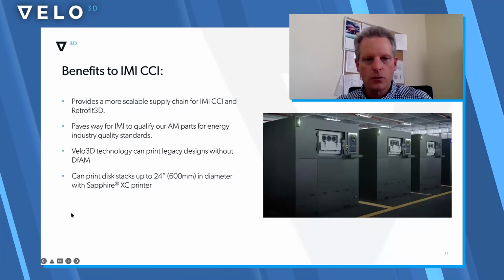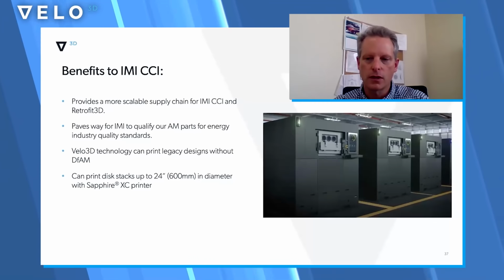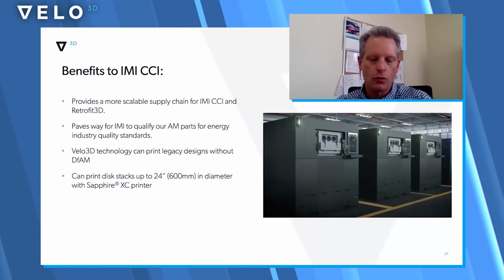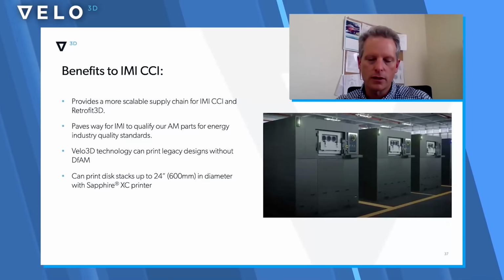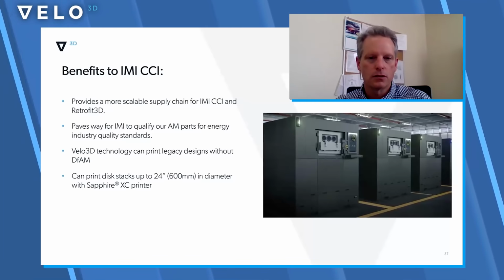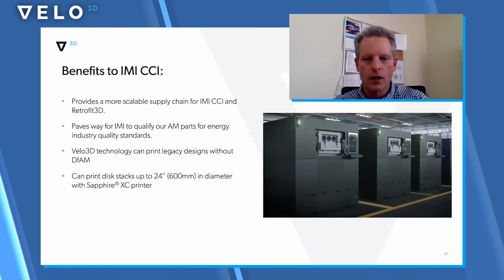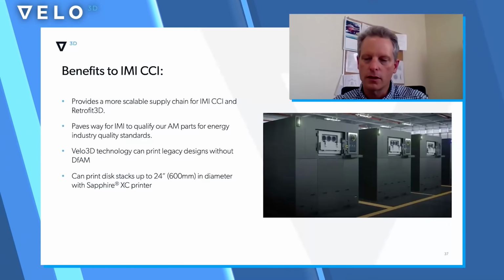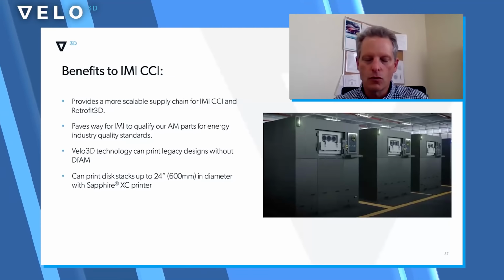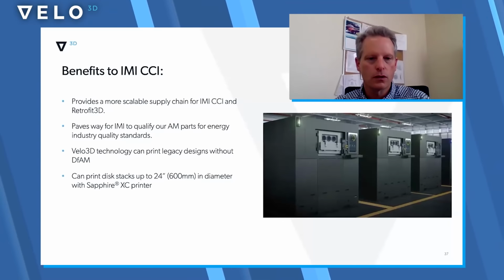And then the benefits to us is this gives a more scalable supply chain for IMI CCI and Velo3D. And our customers are global. We have to give them global consistency in terms of quality and execution and material science. So that's very valuable to us. It paves the way for IMI CCI to qualify our AM parts for energy industry quality standards because it removes question marks around consistency. It gives us what we need to move forward.